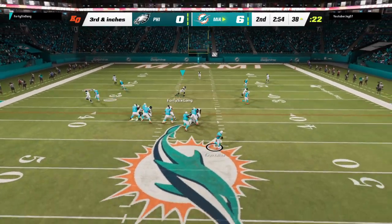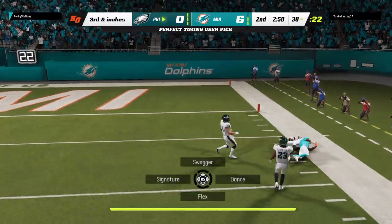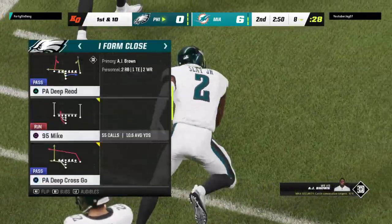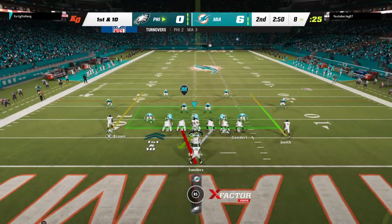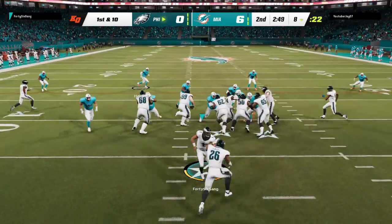Tagovailoa going to try and throw on 3rd down. Flushed out right. Oh, and Tua going to be intercepted for the 3rd time. Darius Slay with a pick. And the Eagles are going to take over once again, and they'll have it at their own 8-yard line. The Eagles offense set to begin their next drive.